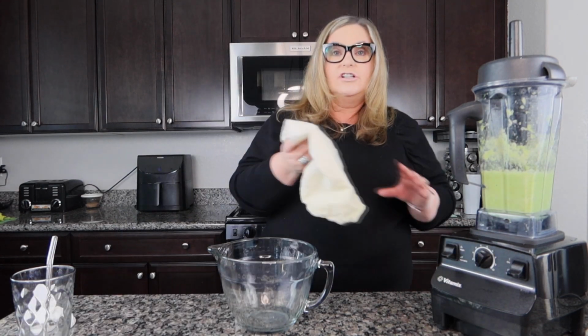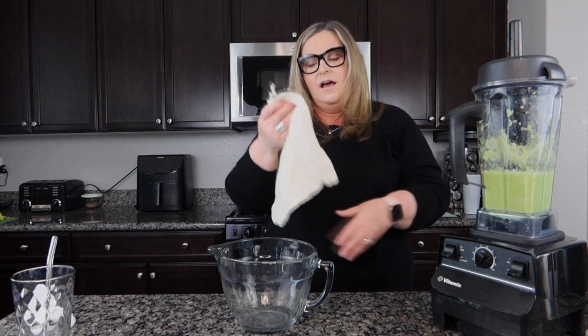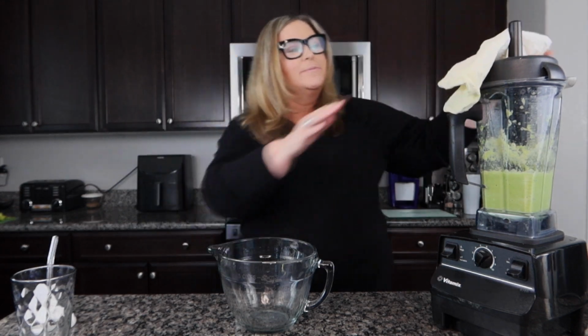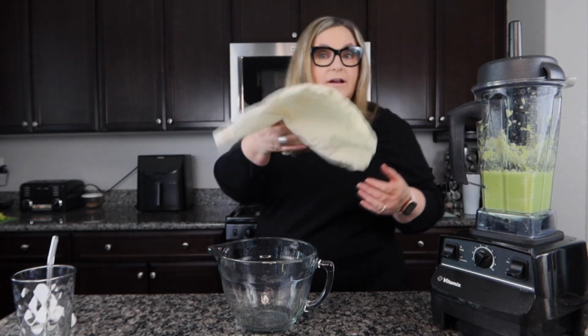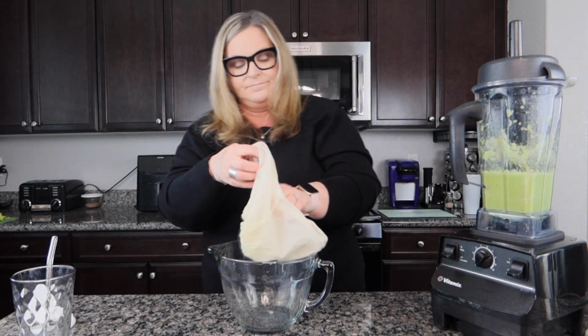Now, I've traditionally been wetting this bag and re-rinsing it, because what I do with it when I'm done, I rinse it out, clean it, and then I put a paper towel on top of my Vitamix, and I've just been kind of letting it air dry on top of the Vitamix. So I'm gonna go quick rinse this out. Okay, so I rinsed out my bag.